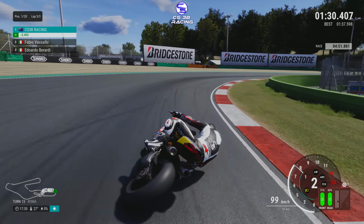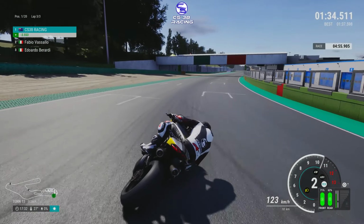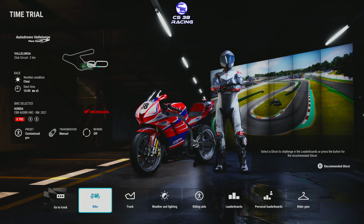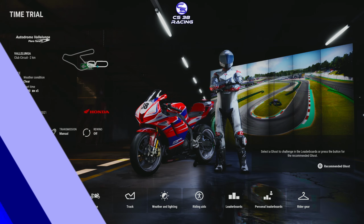So overall, I'd give this a CS38 rating of... I'd give it a 9 out of 10. I like it. Okay, now let's do the race modified Honda around the short circuit for a time trial. Let's see how it goes. And then we've got one more bike left to go, the street version of this. And we're going to do that in a race format.